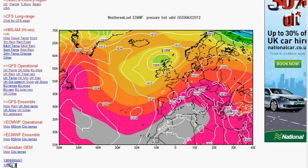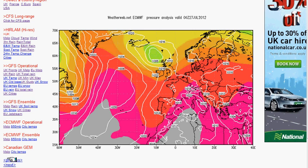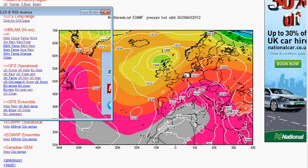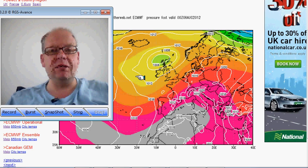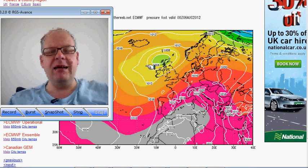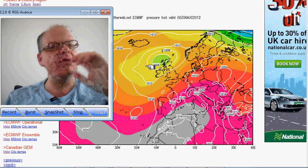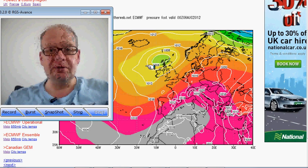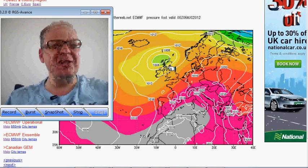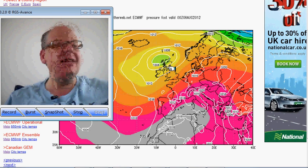Indications are as well that by the time we're getting into the 10th period of August, we could see this trough that's out to the west slipping its way eastwards. Now what would happen there is that would introduce much more unsettled conditions for a period of about 5 or 6 days before settling down around the middle part of the month. Although it would never be dry, we'd still find some showers around. I do think though that we should find the second half of August is better than the first, and the first half really isn't going to be that bad. It's just not going to be particularly summery.